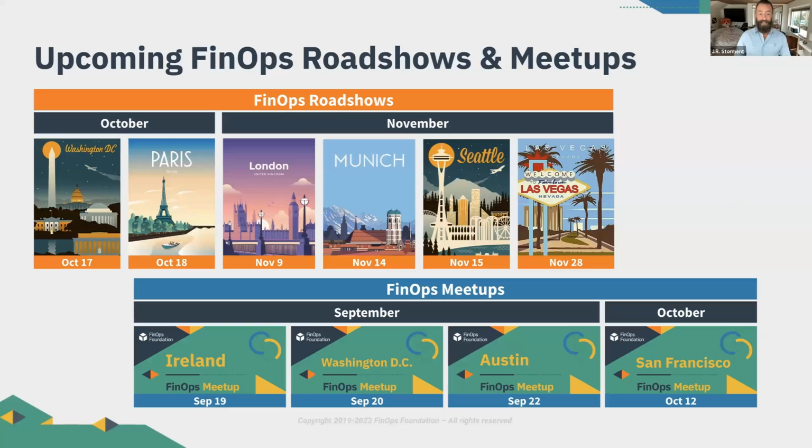There's a bunch more of these coming up that we want to invite our members to in key cities. So there's DC, which is the next one, that is focused on government, but is open to those not in government as well. There's Paris coming up, which, I'm bummed I'm not going to the Paris one. It is actually in the Eiffel Tower, about 10 floors up with a view of the city. So that one's going to be pretty amazing.